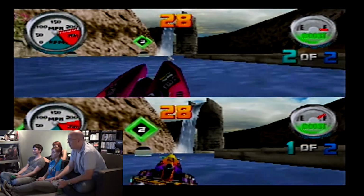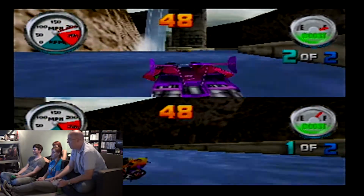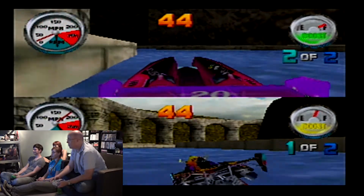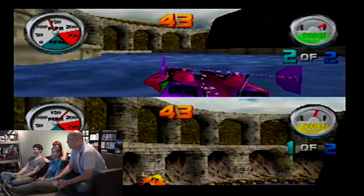Oh man, I hit that ramp at a crazy angle and missed it anyway. I bet that waterfall was something. Now we'll never know. I'll never know.